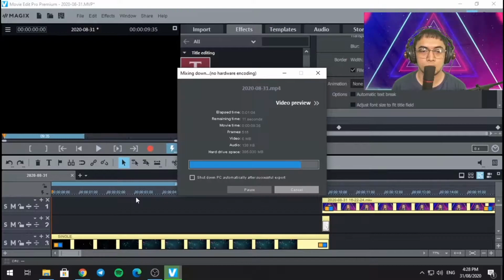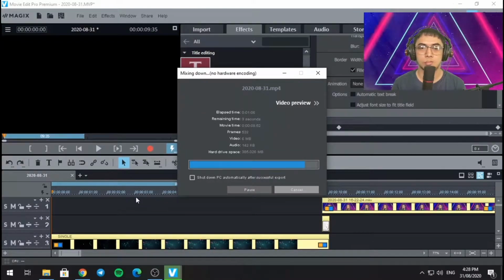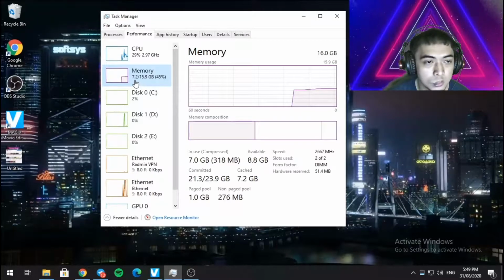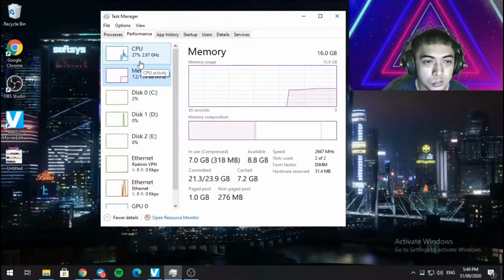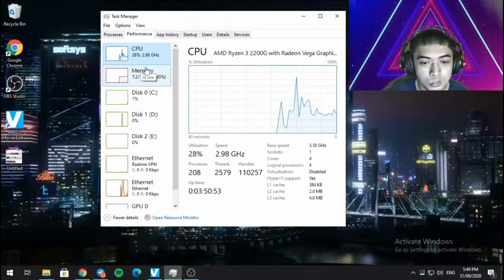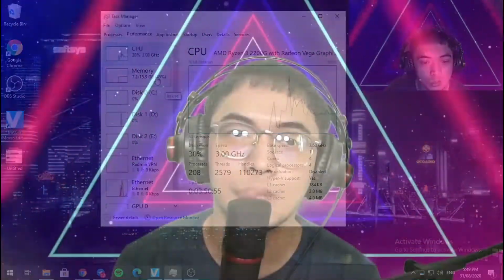So for example, you're using your editing software or application like Adobe Premiere Pro or Magix Movie Edit Pro or HitFilm or whatever. Whenever you're rendering or exporting, it's not just about the memory, the RAM, that eats your workspace, but it also has something to do with your processor.